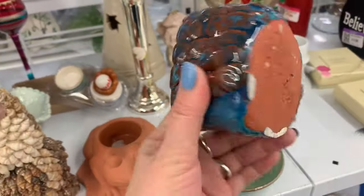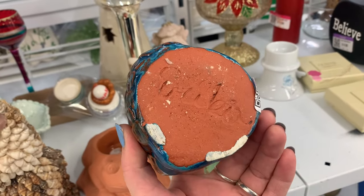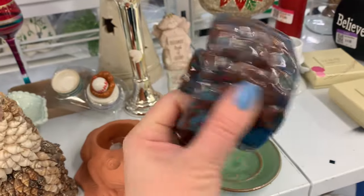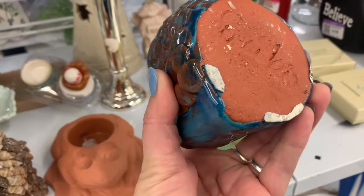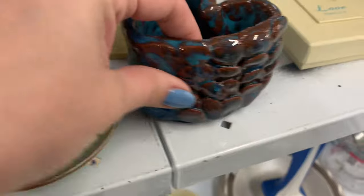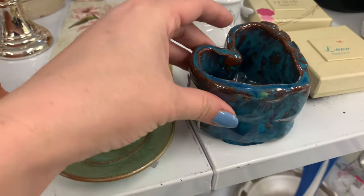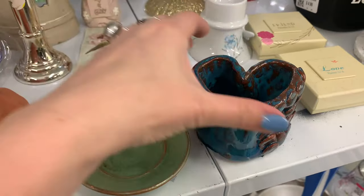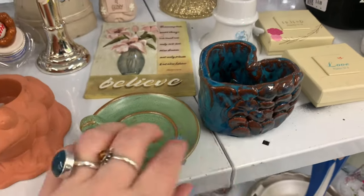I like this piece too. This is a piece of pottery done by somebody. You can see they signed on the bottom of it. $2.99. I like it though. Isn't that sweet? I mean, put your paper clips in here. Something really small in there. I might get these two pieces.